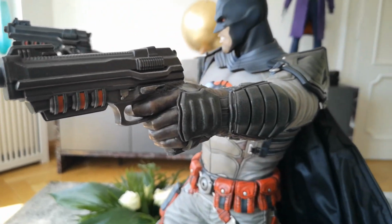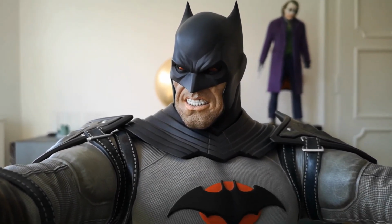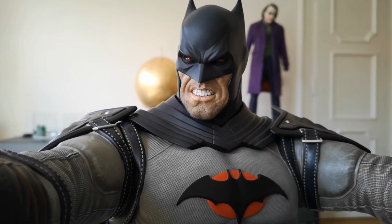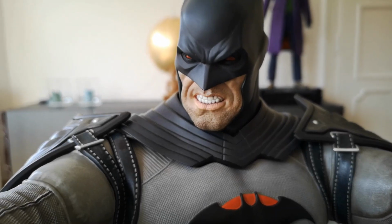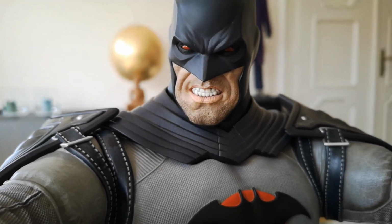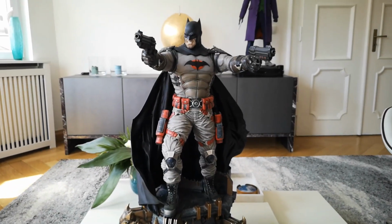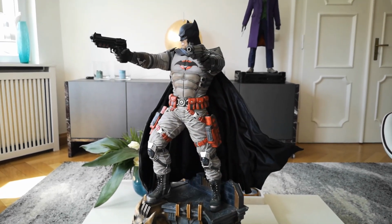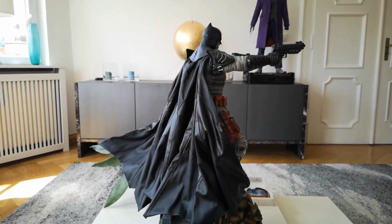Same here. And you've got the exclusive head, which I think is a must for this piece. Because he is just a badass character, so he should have an angry expression. Here you can see his teeth and just an angry, pissed off look. Can't tell you enough how good Prime 1 makes these statues. Looking really, really nice. So that's the look that you get here with this configuration. Amazing. Another 360 here, guys, just for wrapping up this video.